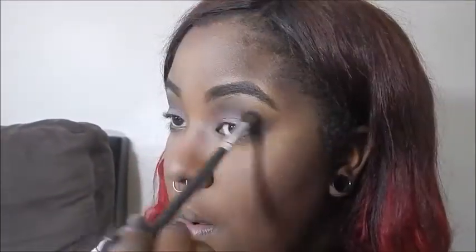So now I'm just gonna spice up my eyes a little bit. I'm gonna use the MAC eyeshadow in Everyone's Darling. This is from the MAC Magnificent Me collection. And I'm just gonna take a little blending brush. I'm gonna throw this in my crease and along my waterline. Much better. So now I'm just gonna go back in with my lid shade and the eyes will be pretty much done.